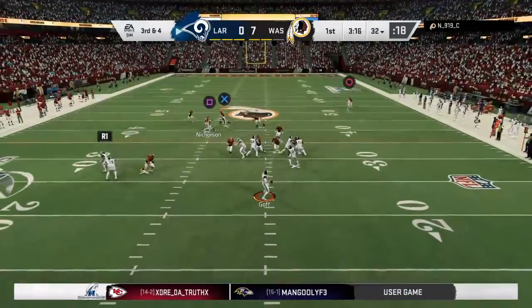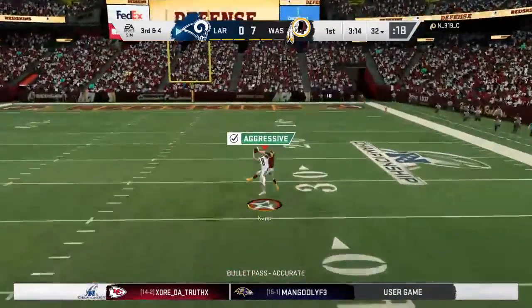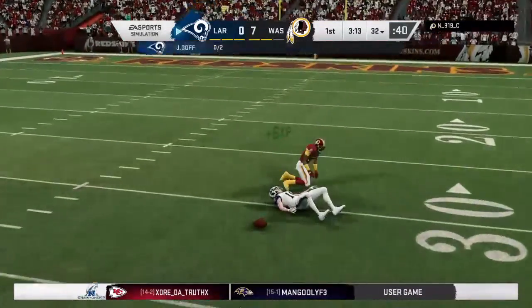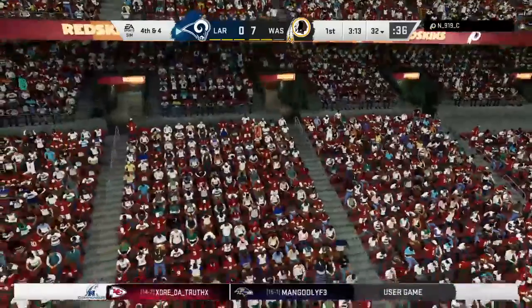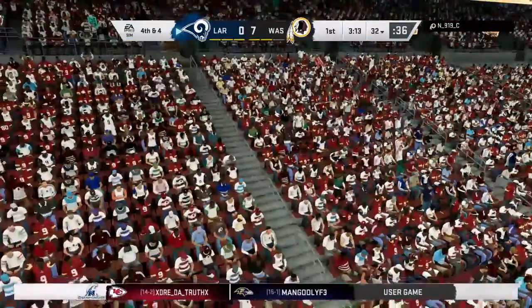Goff now looks to throw, going up top for Kupp. And that is incomplete. Oh, he had a defender right there with him to force that to the ground. And 4th down now coming up.